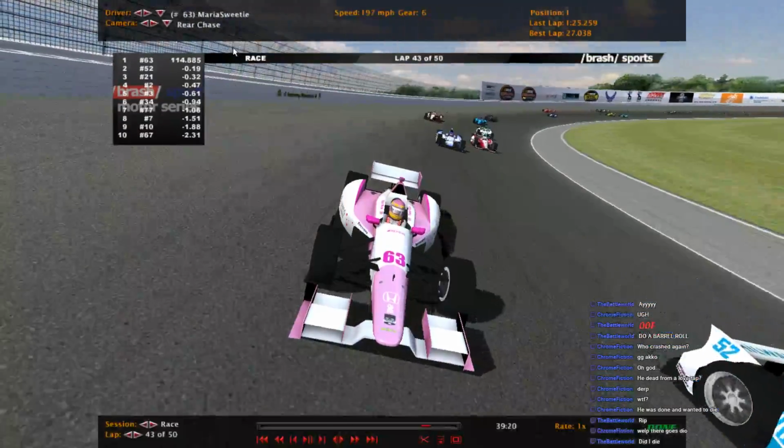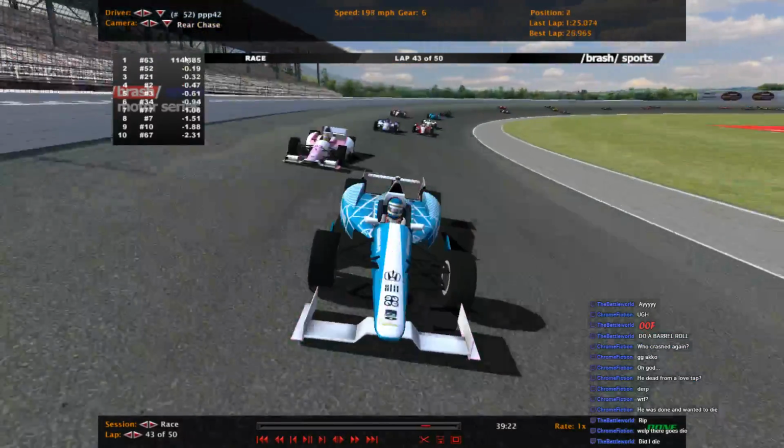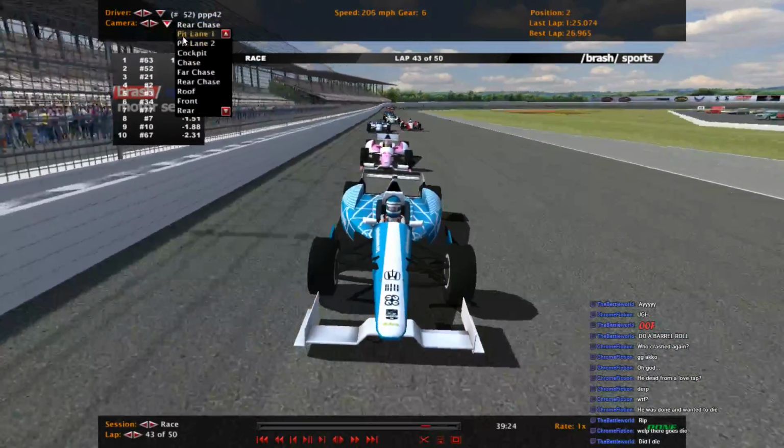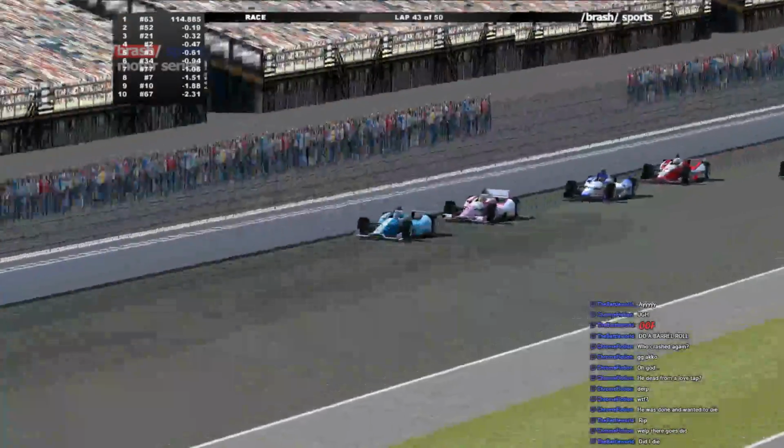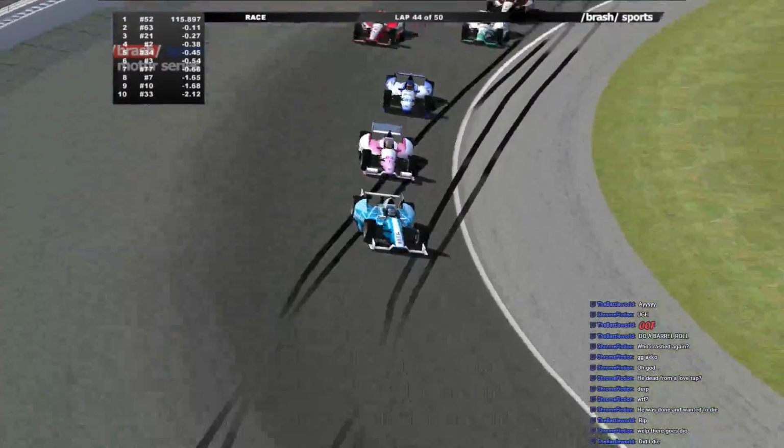Looks like I'm going on to the inside. There's my lead. I'm now leading the bloody race. Woo. Seriously, what was this race though? What have I been watching?